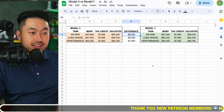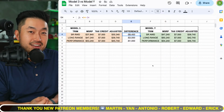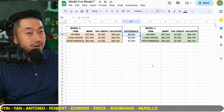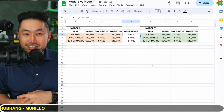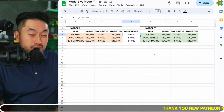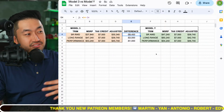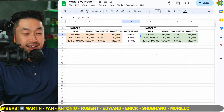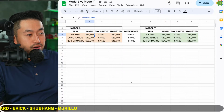But if I were taking a look at this, I'm not sure I could justify spending almost $10,000 more for a Model Y standard range. The Model Y standard range is nice, but I'm not sure it's $10,000 nicer than the Model 3. Essentially, that's 30% more in price you're paying. So if I was looking for the best daily driver, something to get me around town, and I didn't have a huge family, then I'm pretty sure I would go with the standard range rear-wheel drive.